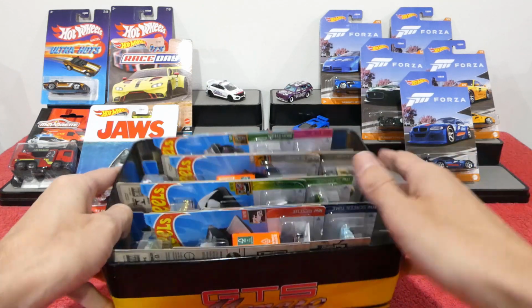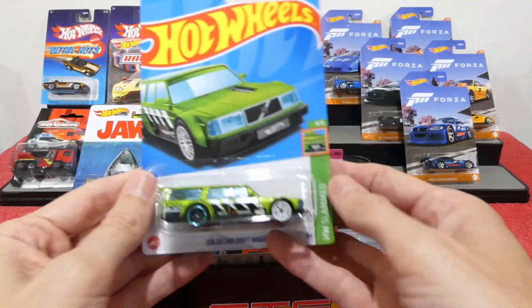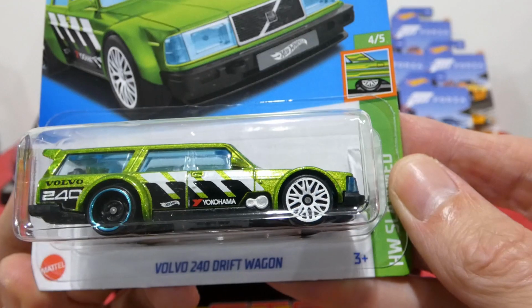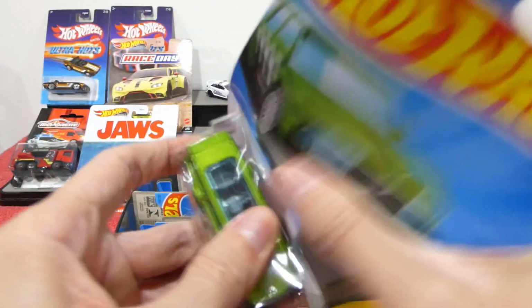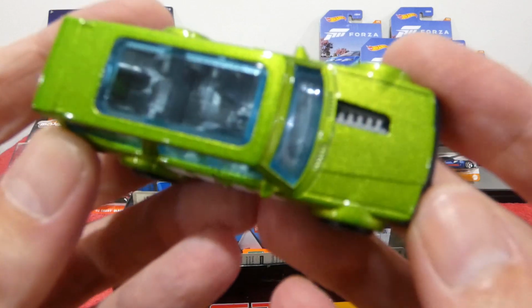All right, let's get this stuff out of the way. All right, now we have a whole bunch of cars. So let's go through these and we'll check out what we have. Starting with the Volvo 240 Drift Wagon from the Slammed series. There's the card art there. And let's just open this up just so you can have a proper look at this.